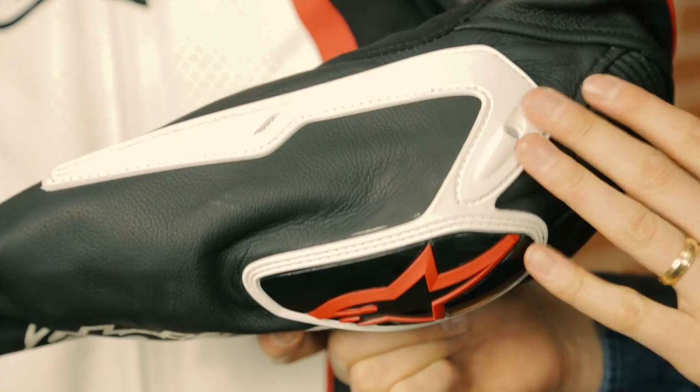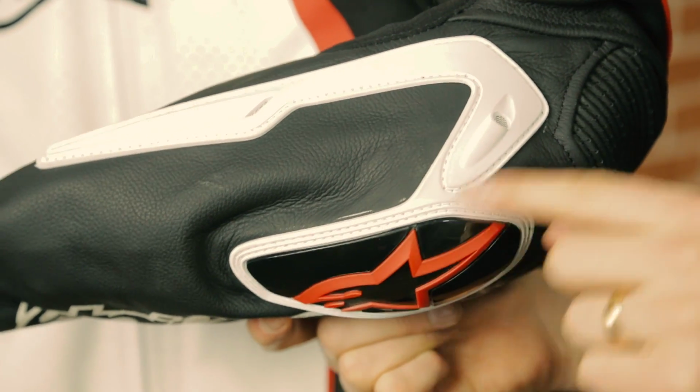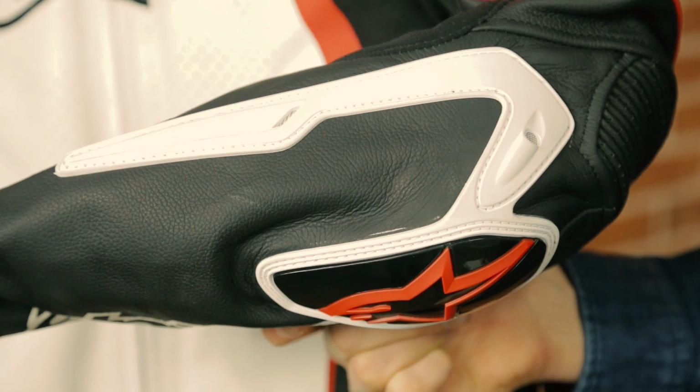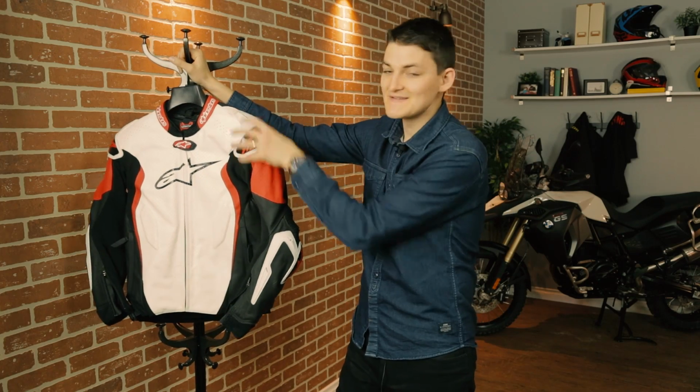Speaking of stunningly safe, nothing does it better than sport jackets. I chose the Alpinestars GP Tech because it has MotoGP in its DNA. Take these DFS sliders. The elbow pieces have offshoots extending down the forearm, which you typically only find on race suits. Then the shoulder hardware is massive.